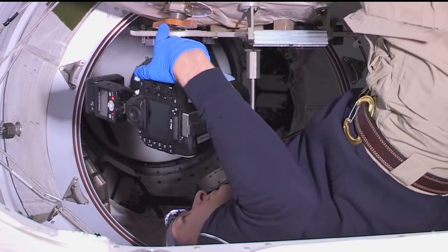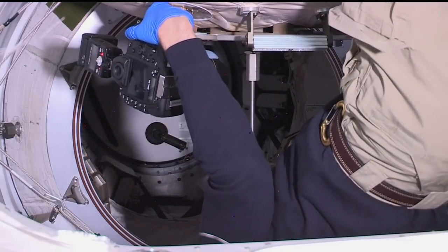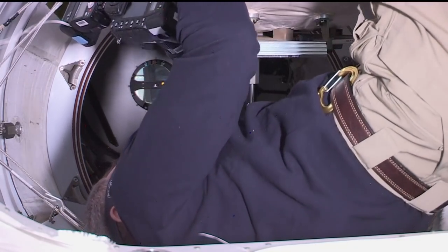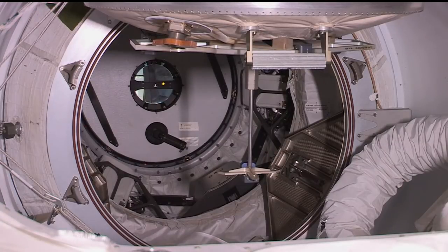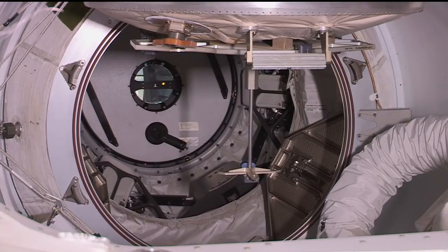This is Mission Control Houston. One final photographic survey from David Saint-Jacques inside the International Docking Adapter. Taking photos in high resolution, making sure there are no foreign objects or any abnormalities, as once he closes the hatch, it will remain closed because the vestibule in between, where he was taking the photos, that's the International Docking Adapter, will be depressurized to commence the successful undocking of SpaceX Crew Dragon from the International Space Station later tomorrow morning.